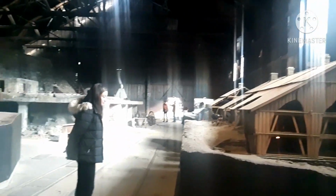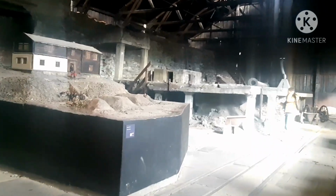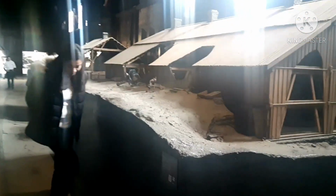So guys, this is an old mining factory. They mine for copper, but now it becomes a museum since they stopped mining for copper.